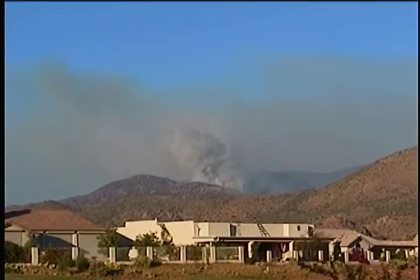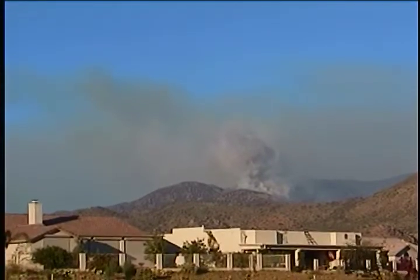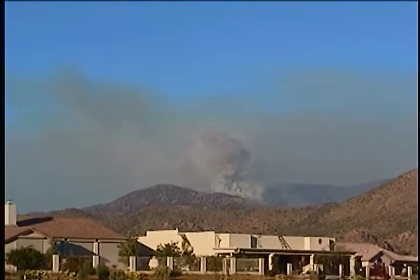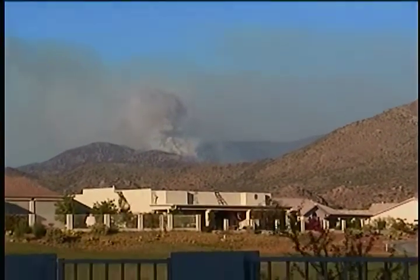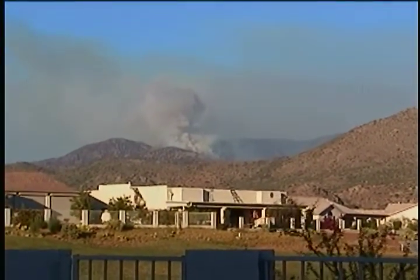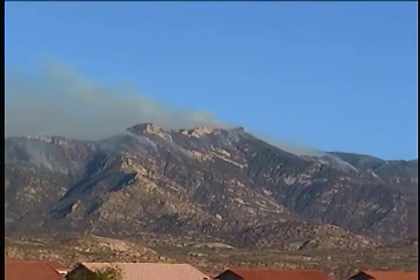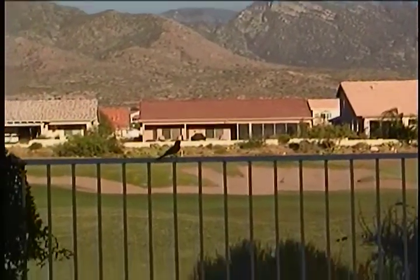Well, we're listening to Fox News, as you can tell, which is... Boy, it's way down there now. Oh, yeah, way down there. Yeah, it's moved substantially. And it's still active up here, but not nearly as active as it had been.